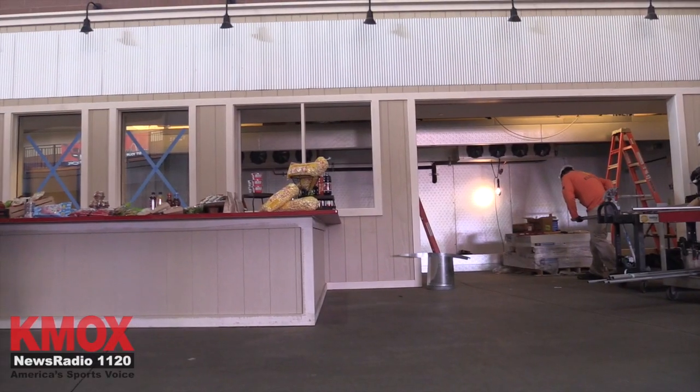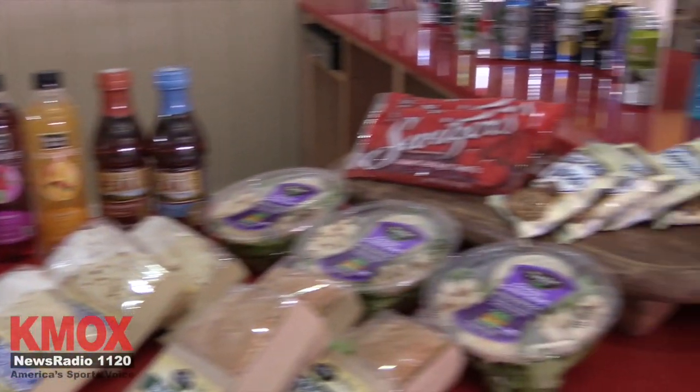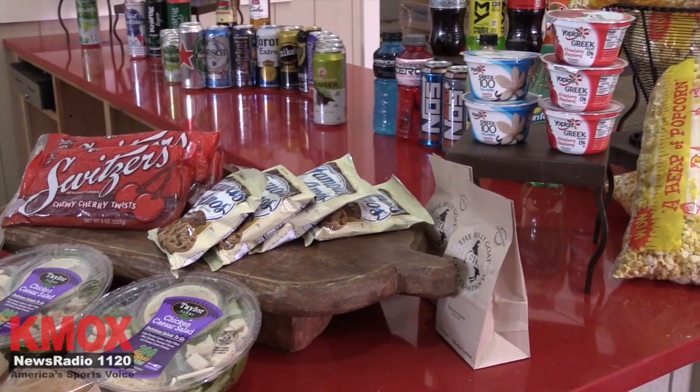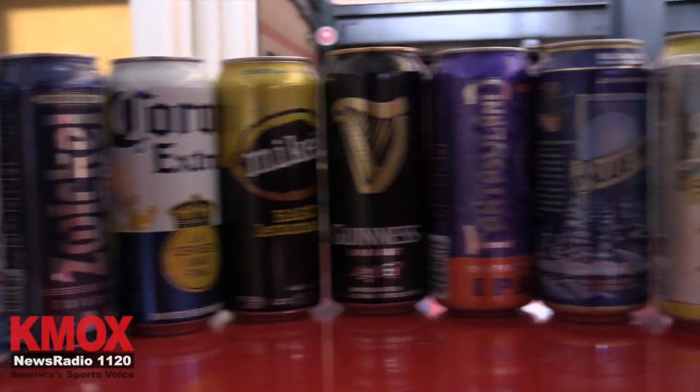Brand new concept in the ballpark, 8th Street Market Grab and Go. The idea is that you come in, get the specific items that you want. You're not waiting in a concession line. Pay for your items and go back to the game and enjoy baseball.